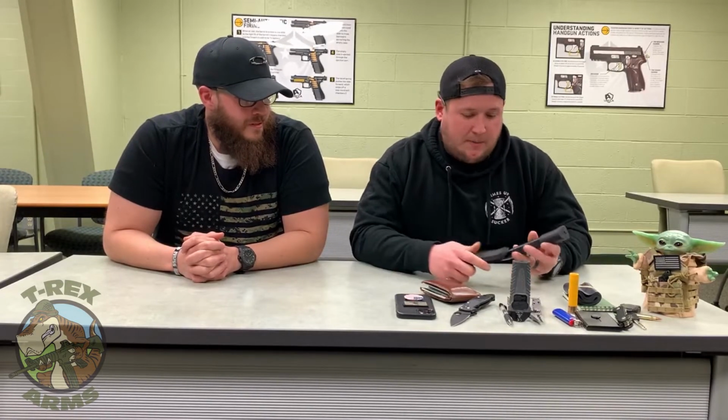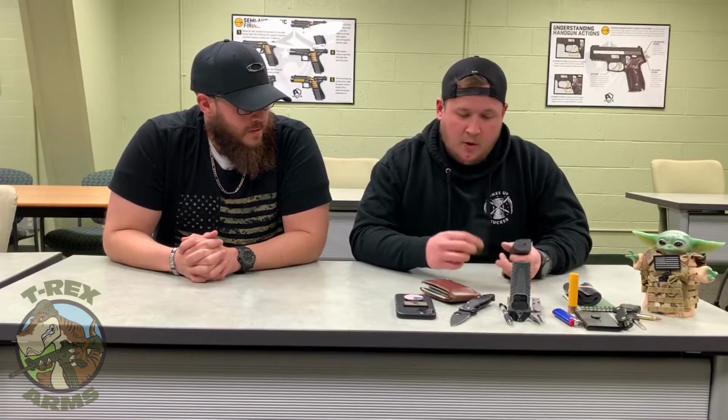Spare mag inside of a Sticky Holsters mag pouch. I like these because it keeps everything right where I want it. It's not bouncing all over my pocket or getting filled with pocket lint or whatever. It stays right where it's at. It's getting a little beat up there.